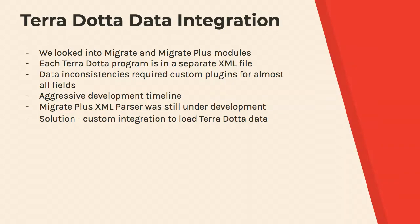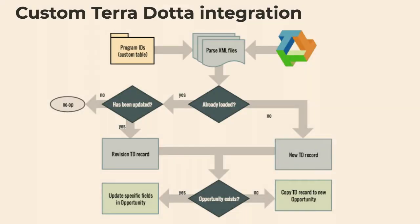I think there are a couple of special features that she built in. They have a schedule where they're importing, but they can also do one-off imports from Terra Dotta with this data. So this is the back-end logic. And I'm again breezing through. I'll publish these online later, but please don't ask me too many questions about this.